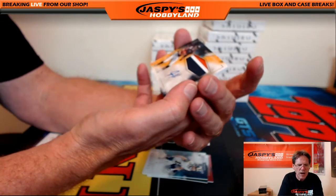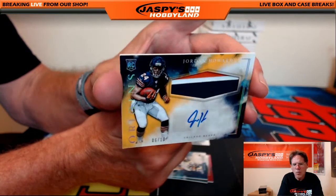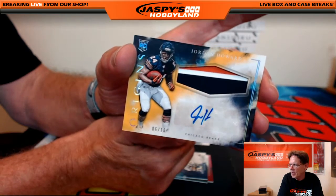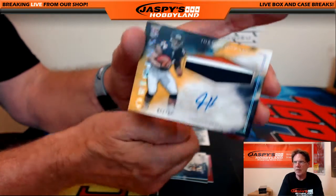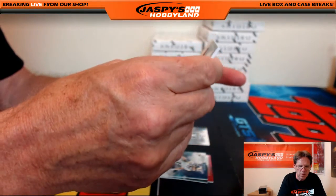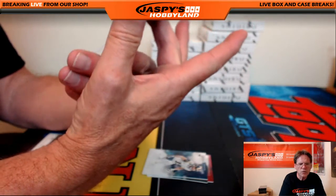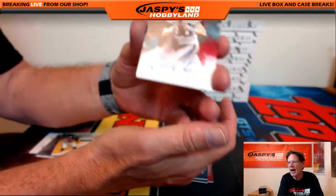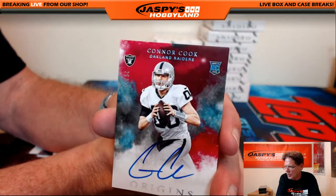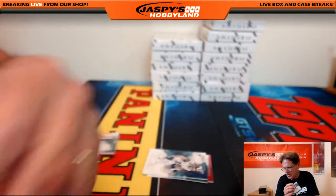And, wow, 6 of 10, Jordan Howard. Wow, for the Bears. Love the color scheme. 1, 2, 3 color patch. The Bears going out to Lee. And for the Oakland Raiders, out of 49, Connor Cook. Sweet looking card going out to the Raiders. Who's got the Raiders? That's Lee. Wow, Lee, you're having an awesome break so far.